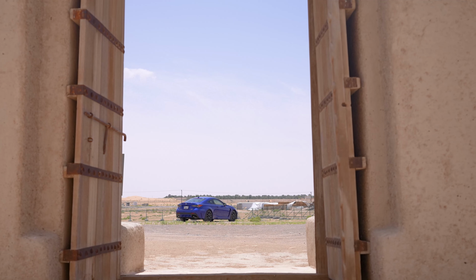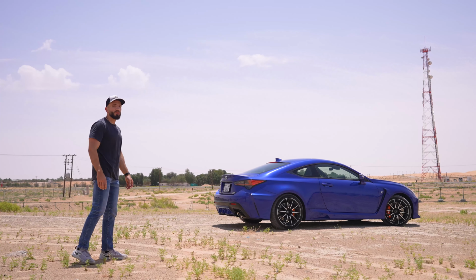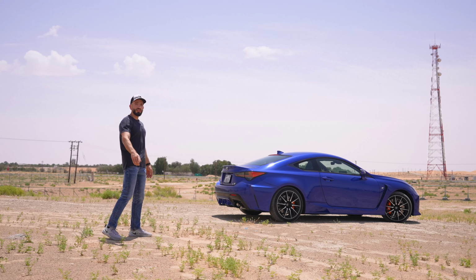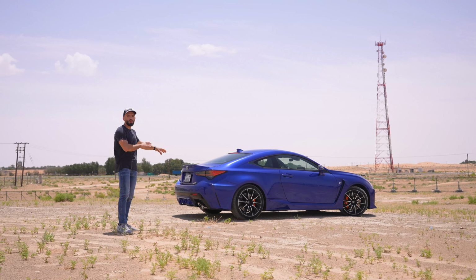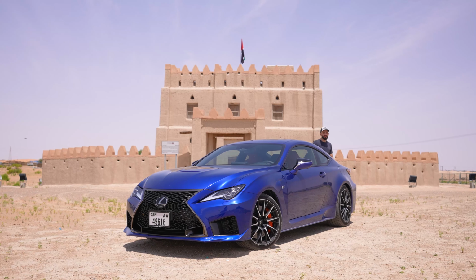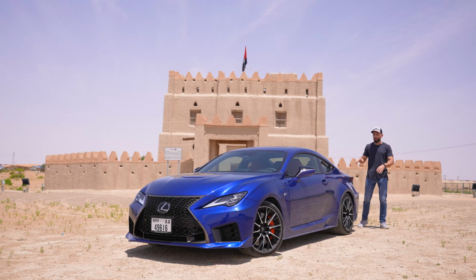I've been watching a few videos and reviews about it online, and no one seems to understand it. All of you journalists are wrong. Even the Lexus marketing team are wrong. They haven't marketed the car well. I think I have a better understanding of what this car is and what it's meant to do. So hopefully by the end of this video, you're gonna have a better understanding of what I think this car is meant to be and meant to do.